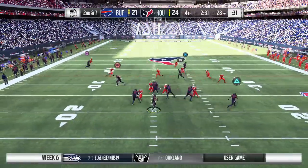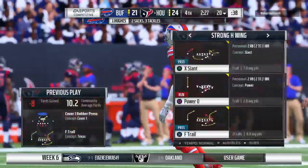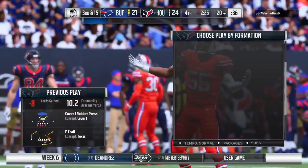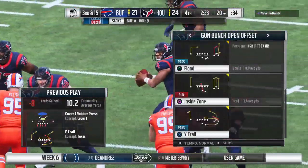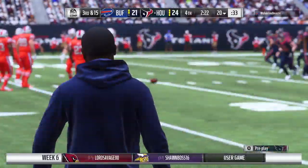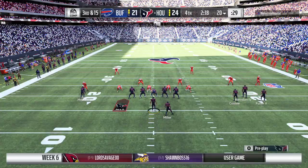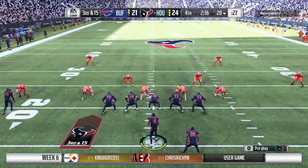On 2nd down, here's Watson. And they take him down. The Bills get to him. Jerry Hughes in there to drop him for his 5th sack of the year. This has been a tough one for this offensive line. It appears almost like they've been on roller skates this entire game, the way they've been pushed around. 6 sacks given up in this one.